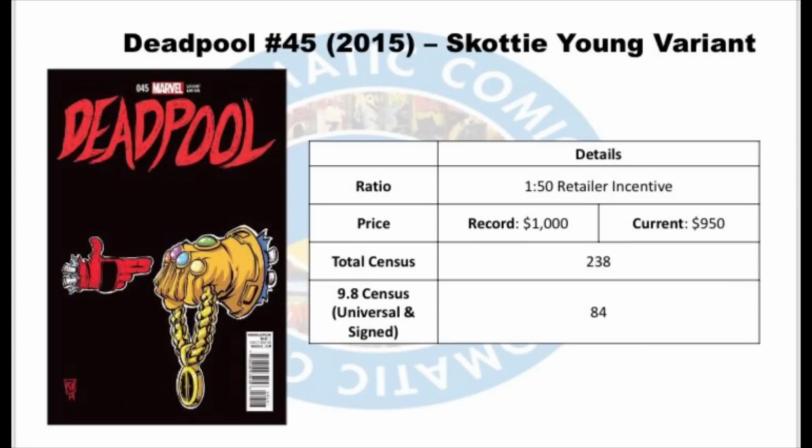This one probably a little bit tougher to get in that high grade because of that mostly black cover, but this is just a really cool cover and it has been getting more popular. And a lot of these books like this generally have been trending up. I believe that $1,000 sale actually happened this year. And so they're having big sales.